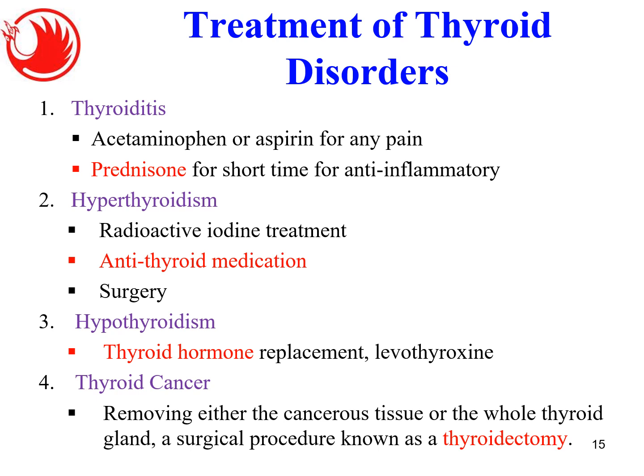for the anti-inflammatory effect. So for hyperthyroidism, meaning your body has a lot of thyroid hormone, they will use radioactive iodine treatment and anti-thyroid medication. A drug like methimazole may be prescribed by a doctor to reduce the production of thyroid hormone.